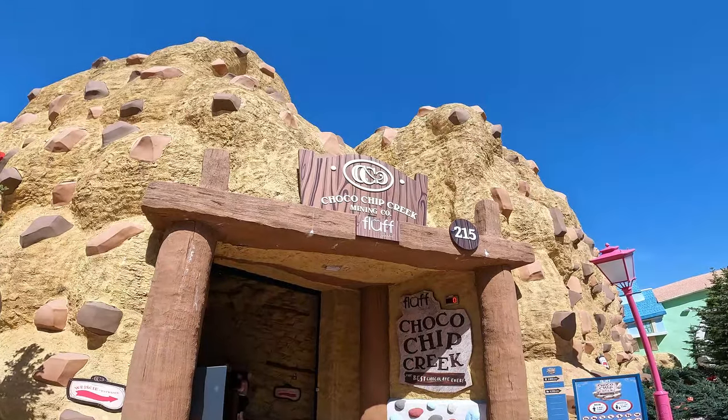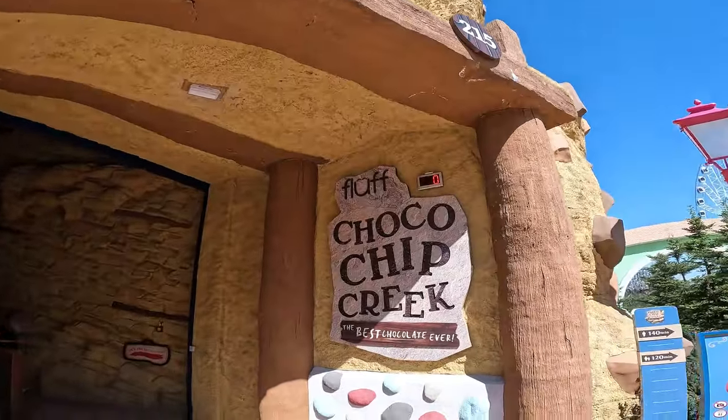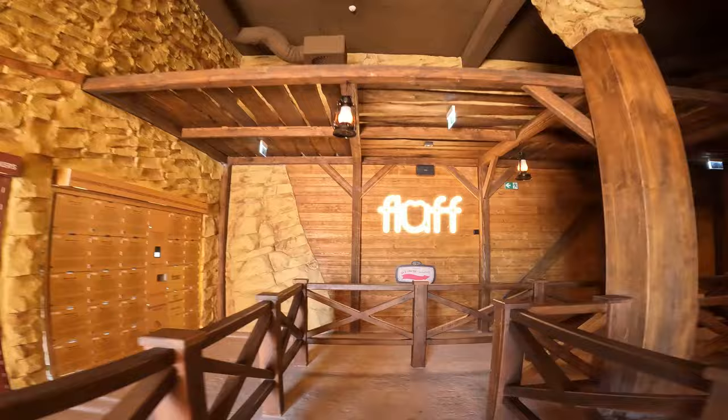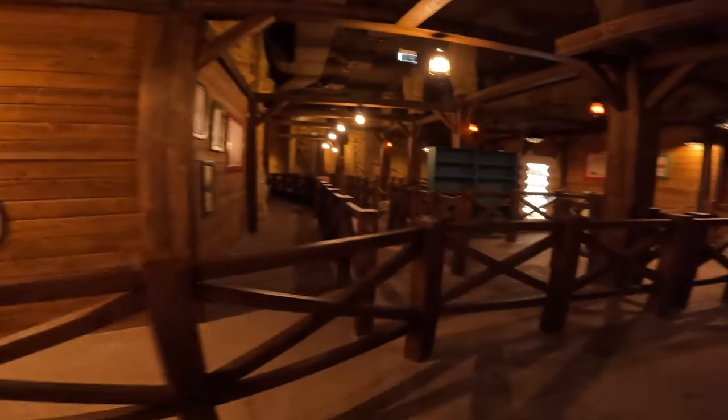So heading into Choco Chip Mining Co., Energylandia's new Vekoma mine train. Now seeing as this is Energylandia, I fully expected this queue to be about a mile long. Quite like all the rock work and stuff in here though. They have made it feel like it is a mining company that I guess mines for chocolate chips. Gotta be honest, if I was gonna work in a mine, that'd be the one. Surely the equipment would melt the chocolate though.